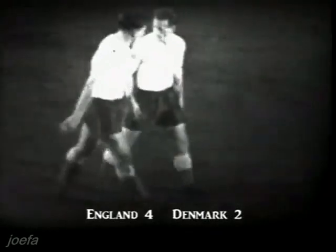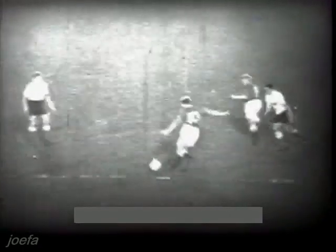Duncan Edwards of Manchester United in his first international at inside left after a very fine career at left half has done what he was expected to do by being played at inside left, and that is be the great sharp shooter at the forward line.